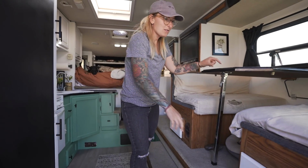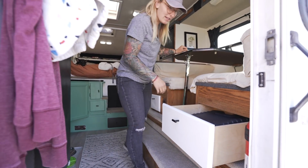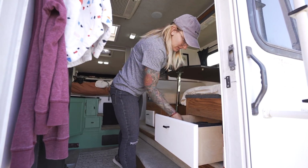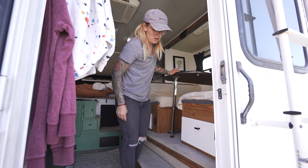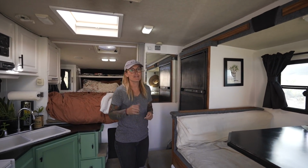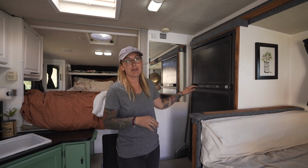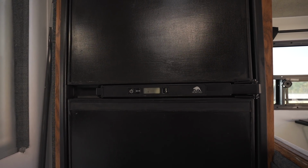And then this storage is more so just handywoman stuff: headlamps, leveler, batteries, toolbox, thank you generic home improvement Walmart ones, and a tape measure for all of the absurd amount of DIYing I do in here. Here is the fridge. It can either run off of the batteries, propane, or shore power, which is really nice. There's an option where you can just choose whatever's going to be the most efficient, and then it'll automatically pick one. It's usually propane if we're not on shore power.